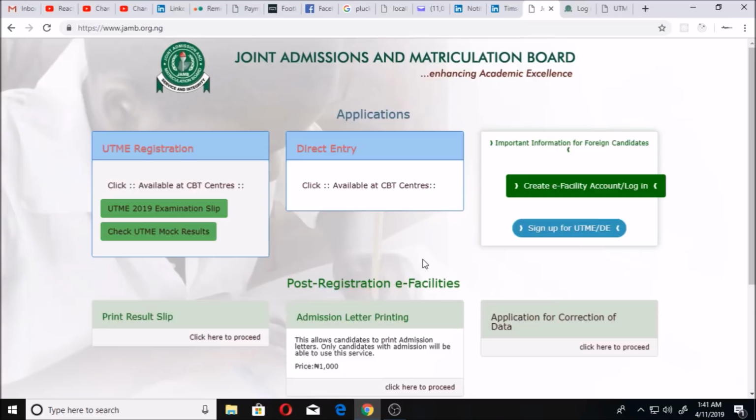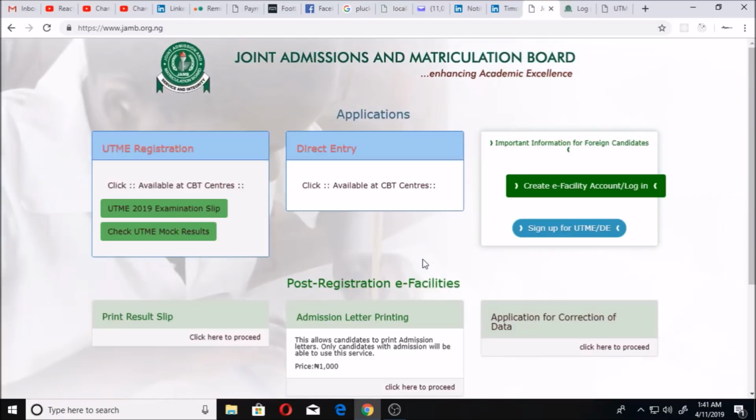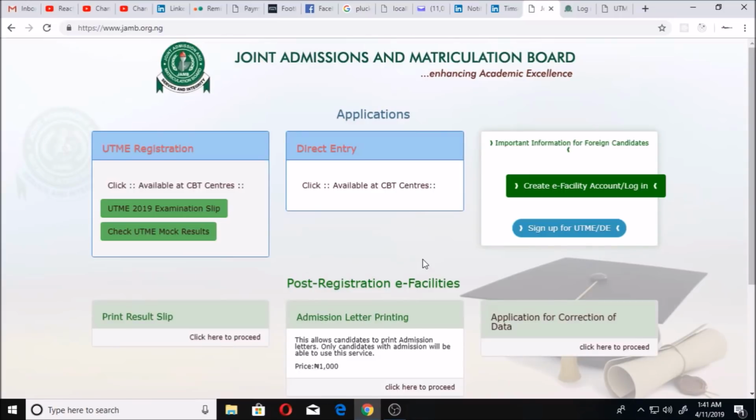If you're writing your JAMB today, tomorrow, or anytime within this week and next week, make sure you get to the hall in time. Make sure you feel very confident, relax your mind. If your system is having any problem, make sure you call the attention of the hall attendants and the engineers working around so that they will help you fix it. Don't panic, don't be afraid. When you panic and you rush, then you might not be able to get what you want.